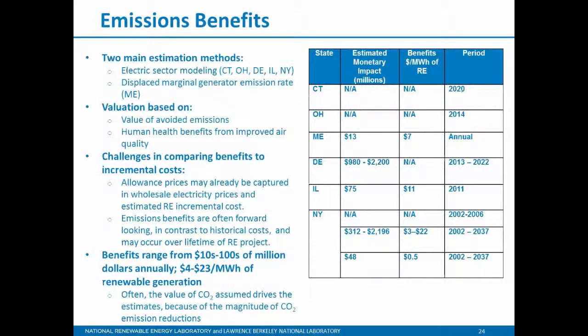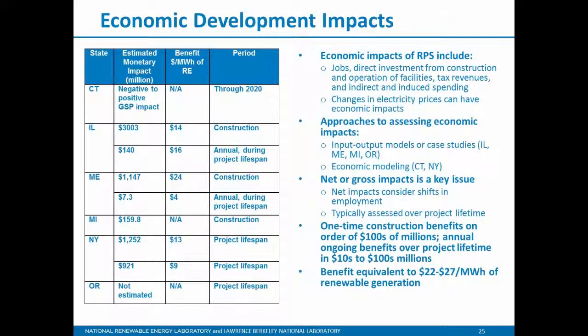Okay, next slide. So a number of states also looked at economic development impacts of RPS. Those include jobs impacts, direct investment from construction and operation of the facilities, tax revenues, indirect and induced spending, and things like that. And there was some variation in methodologies here. A number of states used input-output models to determine these effects. Others used more simplified case studies that just looked at some of the wind farms that were built, for example, and some of the jobs impacts associated with that. And then a couple of states did more detailed economic modeling.